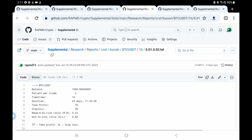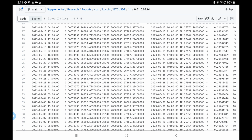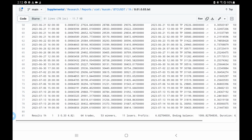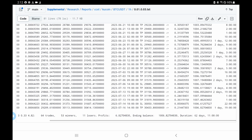1% take profit, 3% stop loss. Again, the complete listing of all the data, trade by trade. Let's get down to the bottom and see what it shows. 64 trades total, 53 winners, 11 losers, $6.82. That's not bad.